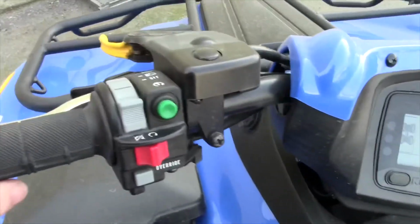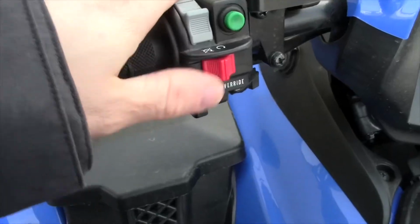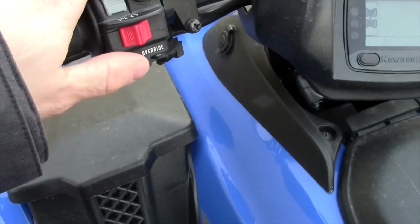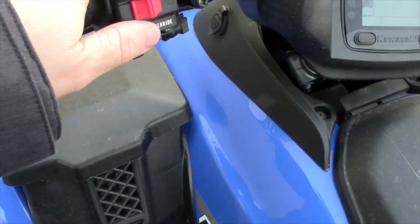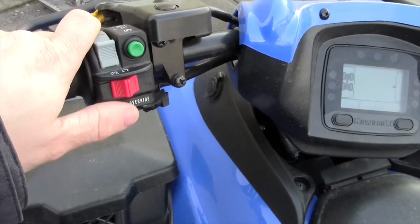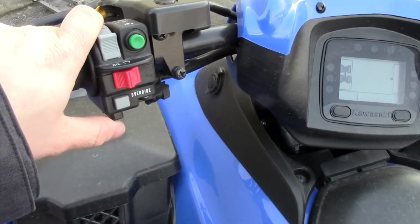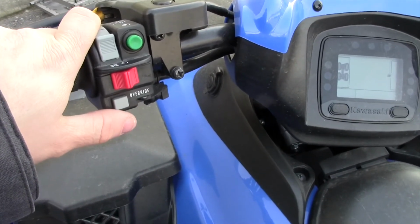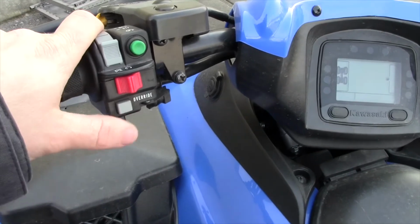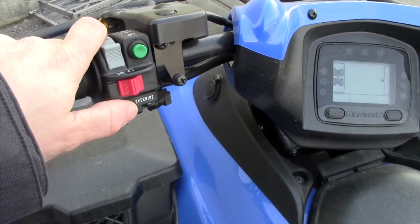So you got your typical controls, right? Your start button, this is for your headlights, your kill switch, your override switch. So for those of you that are new with this and you don't know what that is, an ATV, when you put it into reverse, normally it doesn't give you full power for safety reasons. But if you're in a bind, stuck in a mud hole or something, you need full power, press and hold this thing down, give it throttle, and you will have 100% power.